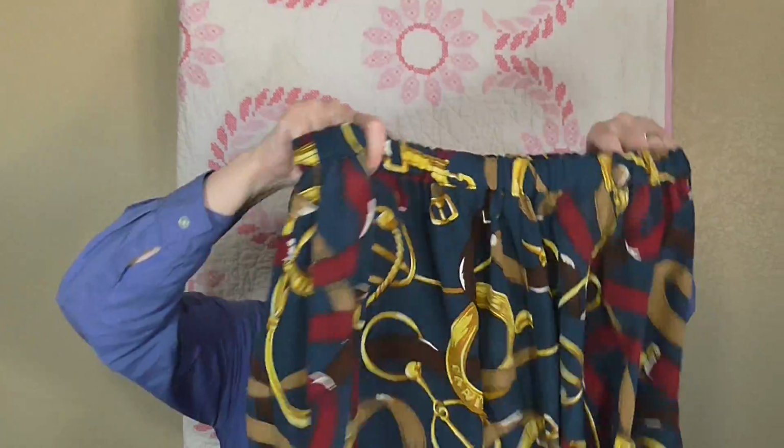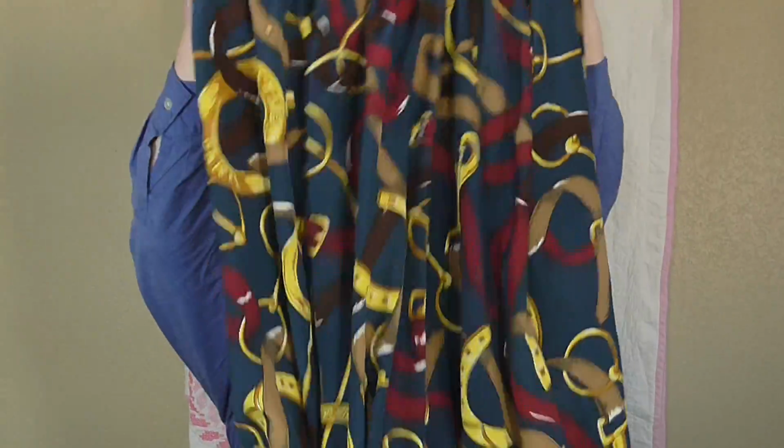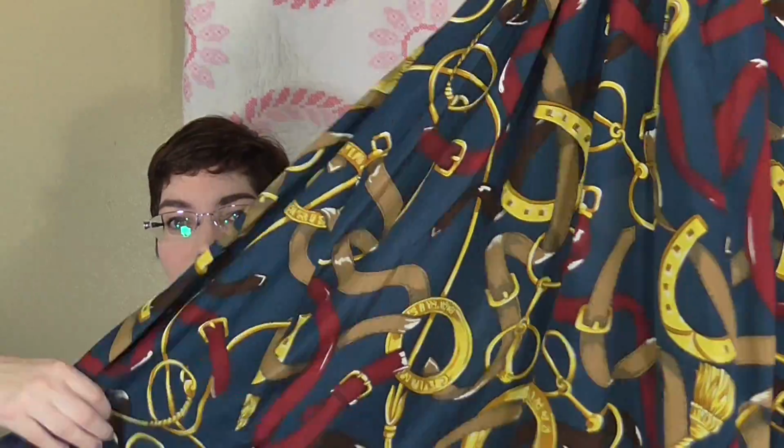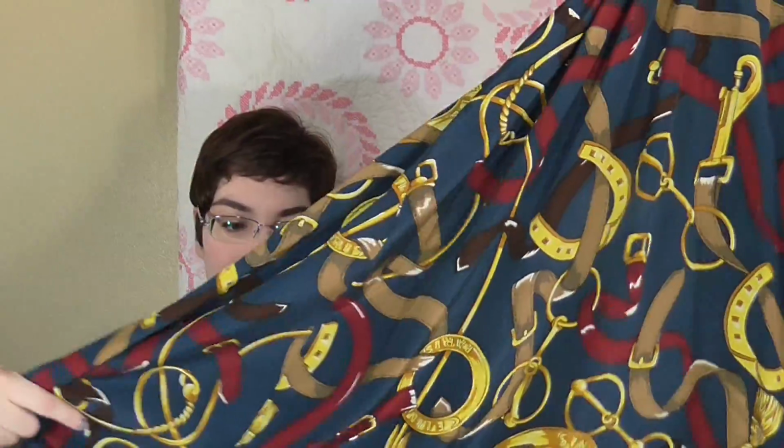This is kind of like a 2-for-1 thing, and they separated the items in the store. So sometimes if you're looking for something matching, you kind of have to move around the store. But I found this skirt, which has this really pretty print on it. And I'm sure you guys have seen these kind of prints. You know, they're very classic in scarves and everything like that. And this one says Paris on it.